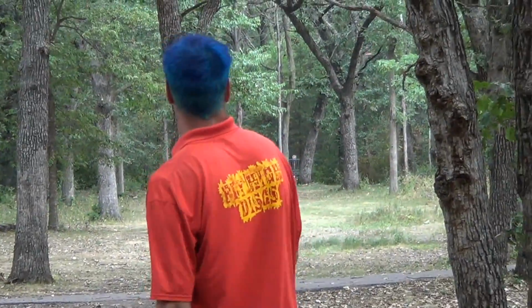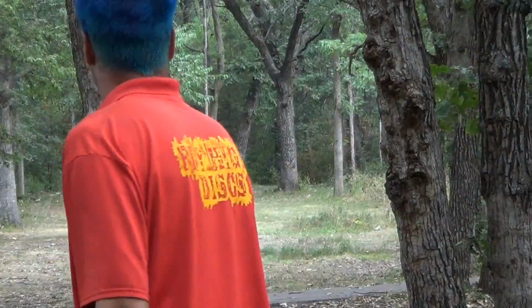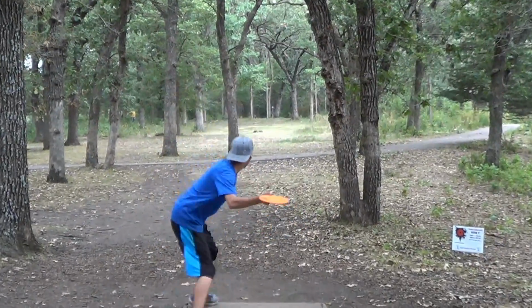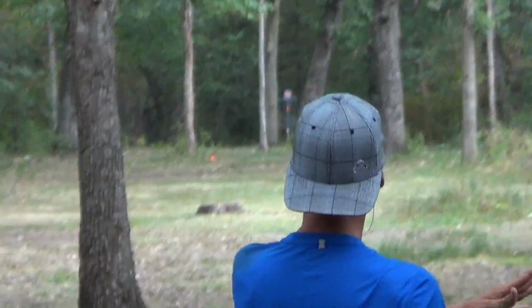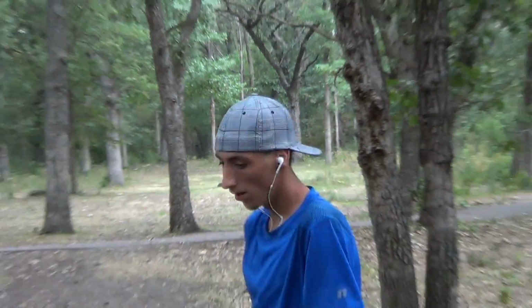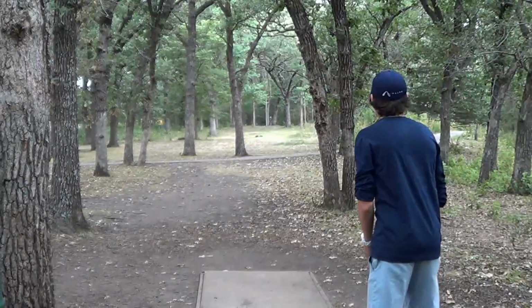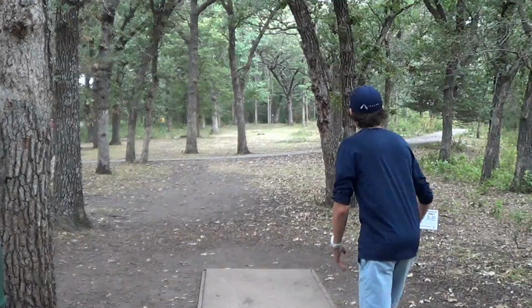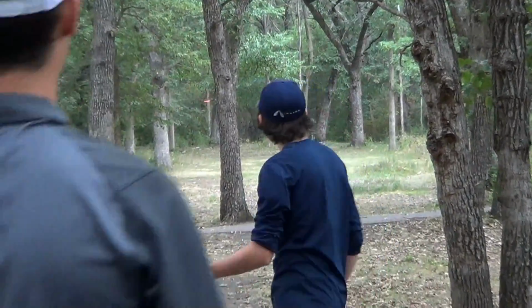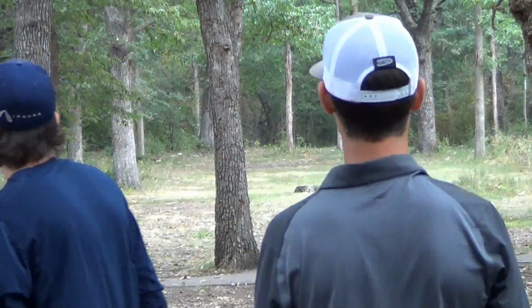Yeah, Scott comes out here with a huge hyzer flip and got a kick off that tree into the right. Ray corrects off of that. Just near textbook shot here. Puts it within 15 feet. Noah with his backhand just greases right past that first tree there, but didn't get the turnover he wanted. It faded out left way early.